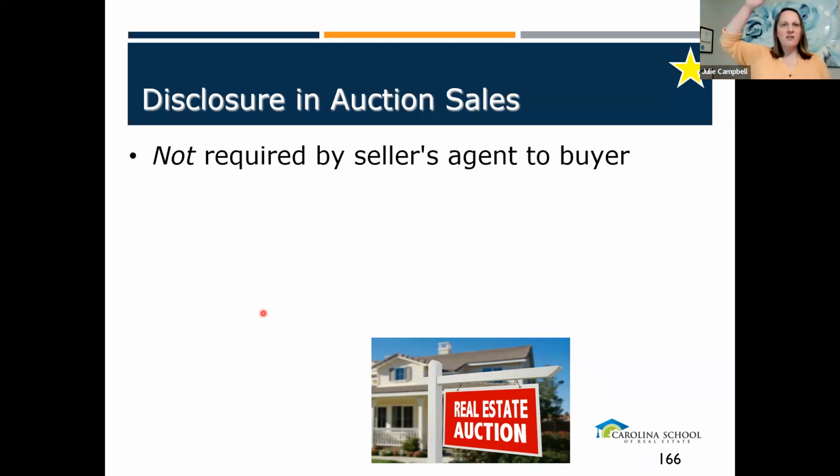Anybody ever been to a real estate auction? Few of you? No? We should go. I think a big field trip, right? Class trip. Let's go. I think it would be interesting. I hope I'm not hyping it up, but I think it would be interesting.